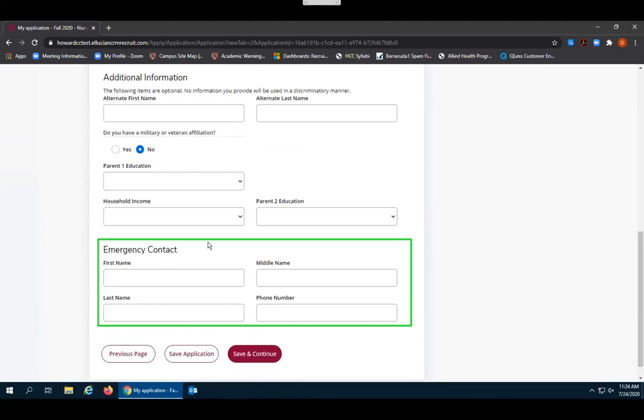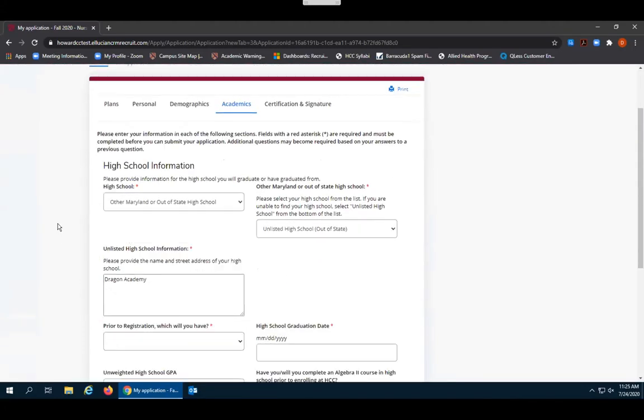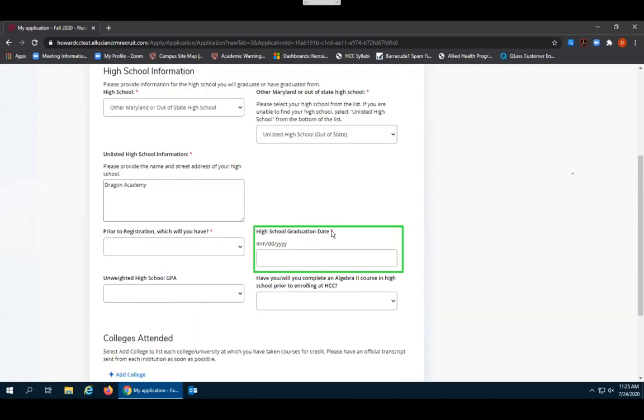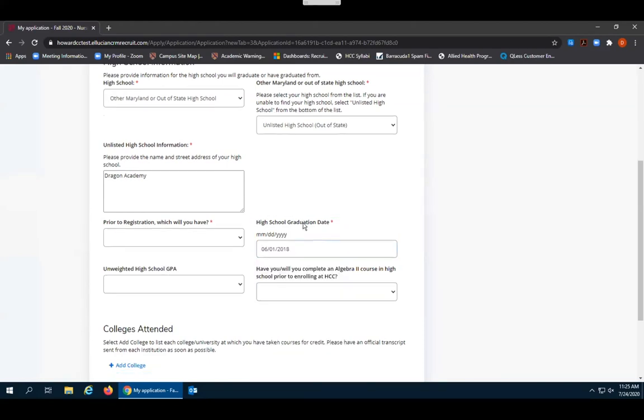You'll want to put your emergency contact in. You'll save and continue. There's a few more questions here you'll notice that have an asterisk. Again, these were questions at the very beginning, so the answer should populate. Here's one right here that wasn't asked at the beginning, so you will want to make sure you put the exact date of graduation.